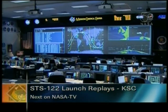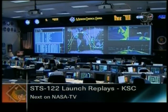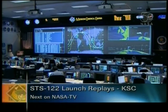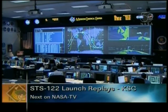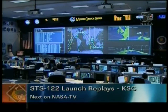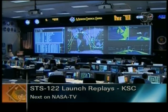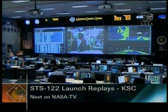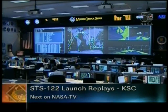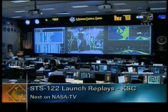Commander Steve Frick acknowledging the call from Capcom Jim Dutton as he loads on to the onboard computers all the parameters. Frick loading into the onboard computers the parameters for the maneuver that will place Atlantis in the correct orientation for the first burn of the orbital maneuvering system engines to raise Atlantis' orbit and continue its path toward the International Space Station. With that, let's go down now back to the Kennedy Space Center, Atlantis' launch site, for a variety of launch replays of Atlantis' liftoff today.